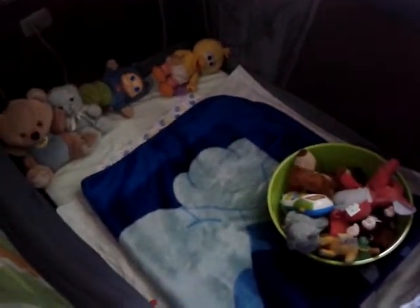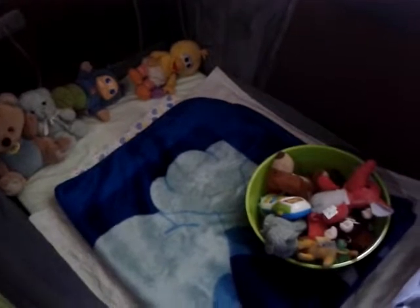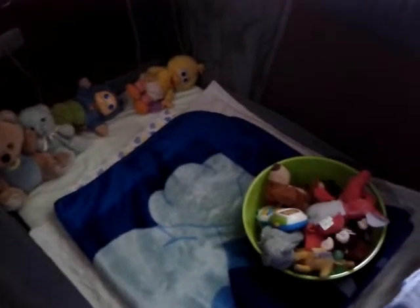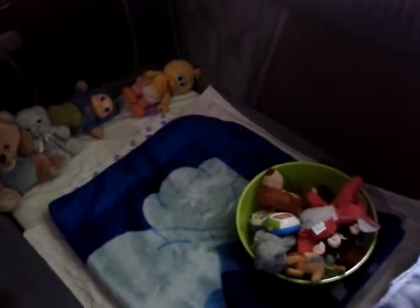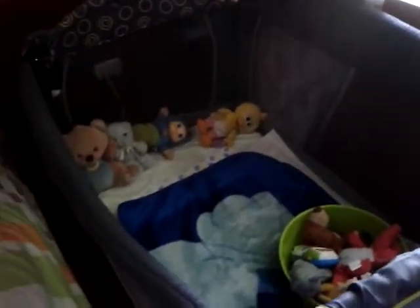And unfortunately, the baby doesn't really sleep in this, and he doesn't really even like playing in this for more than 5-10 minutes. But it's convenient. It's right near the bed. So hopefully as he gets older and a little bit more independent, he'll appreciate this a little bit more than how he appreciates it now. So this is where we're storing his pack and play, which is in my bedroom.